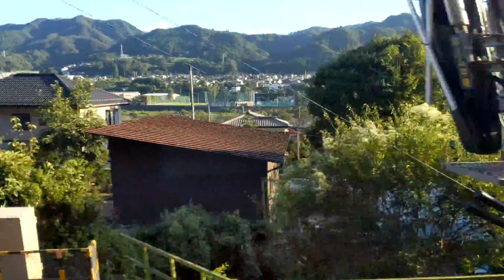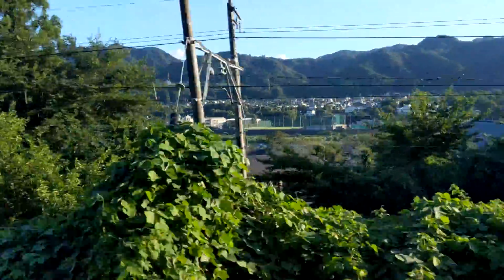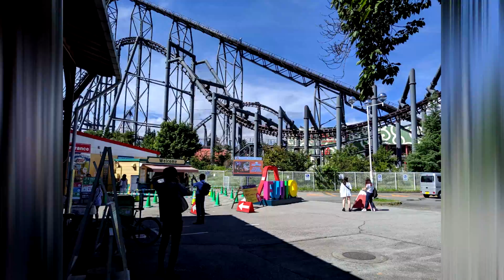Oh yeah, this is the subway ride back from Fujiyama to Ota City. I mean, not the entire way, but it was a long journey.